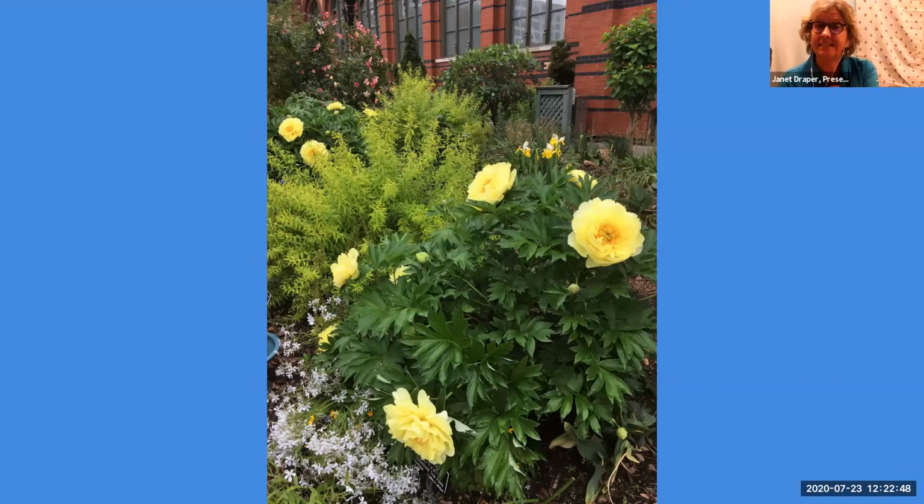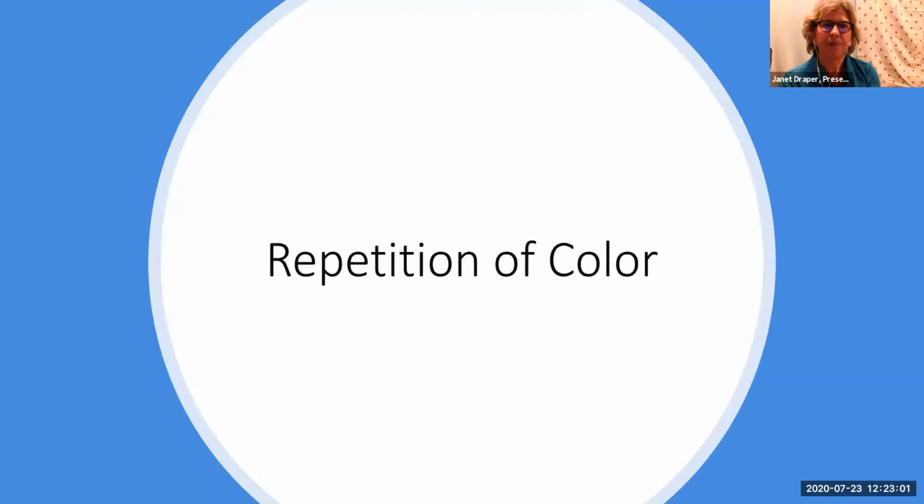Notice it's the same color plant. If I had chosen a pink peony back here, that would not repeat that element and draw you through. So it's repeating the exact same plant. And that's the repetition of the color.